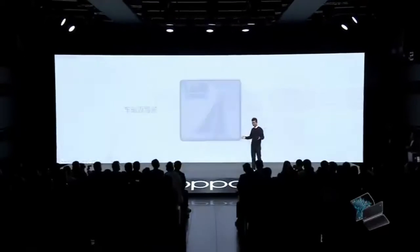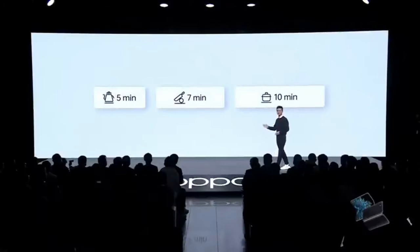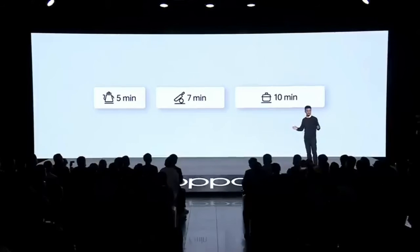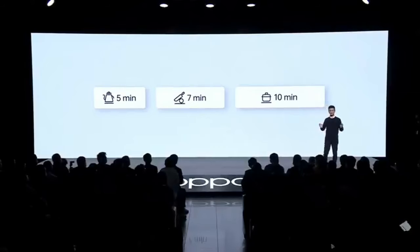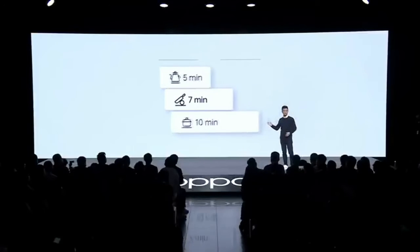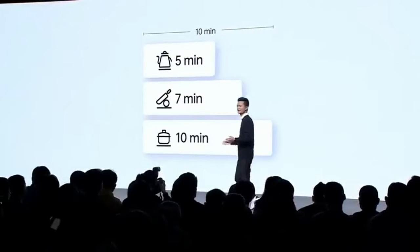Of course, you may also ask, what else can a foldable device offer apart from bigger screens? Before I answer this question, let's do a math problem of primary students. Xiaoming wants to prepare a meal. It takes him 5 minutes to boil water, 7 minutes to cut the ingredients, and 10 minutes to cook the meal. So how long does it take for him to finish these 3 tasks? For a traditional phone, it's an addition. It takes 22 minutes. But for a foldable device, the answer is 10 minutes, because 3 things can be done on one screen simultaneously.